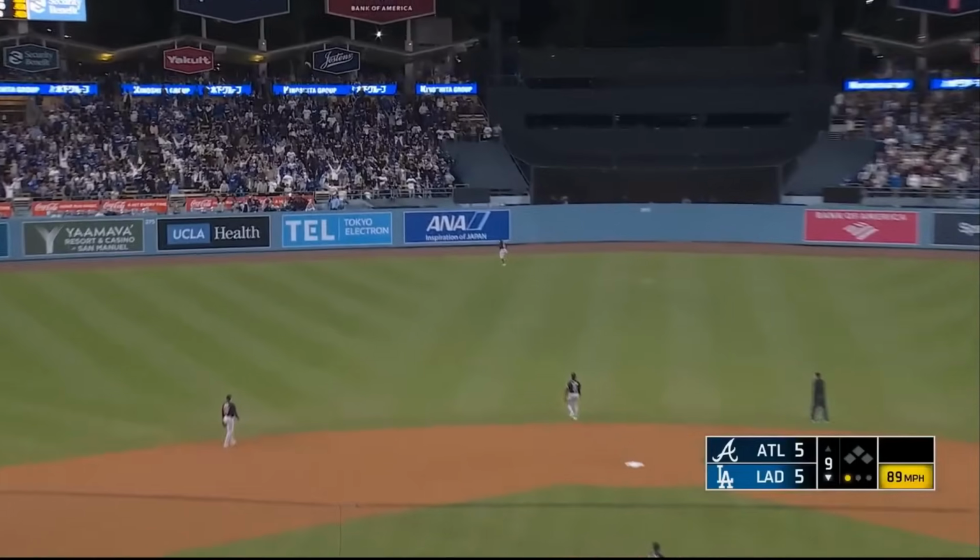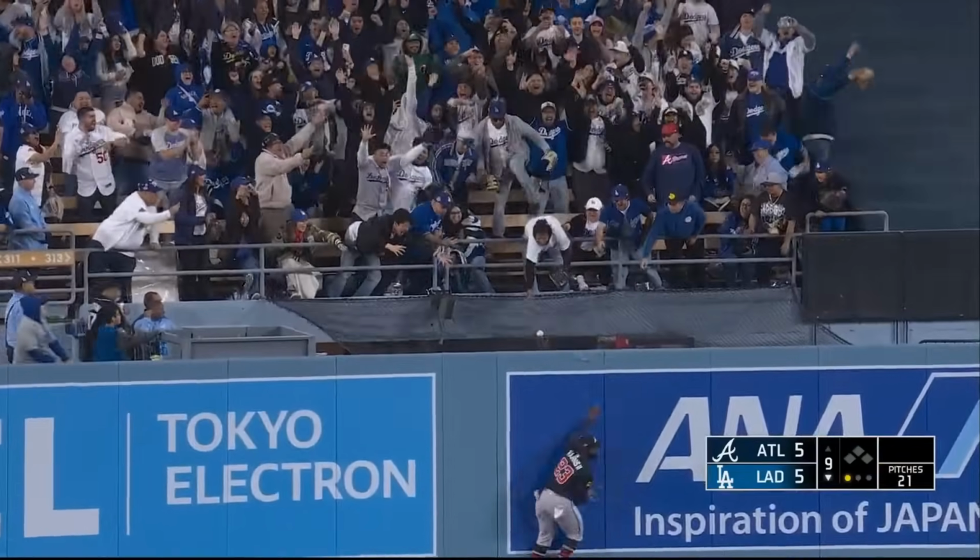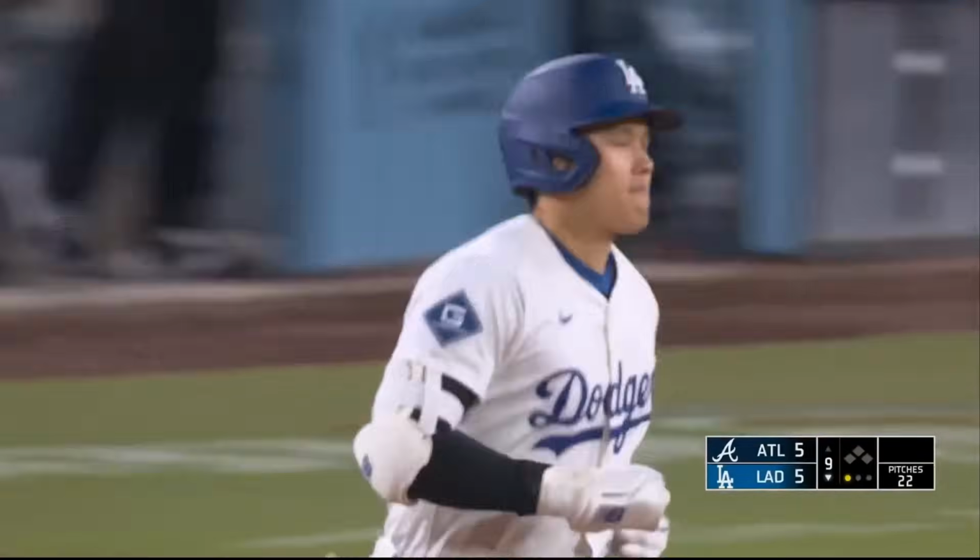High fly ball to center field. Harris is back. Oh, Tony! Inevitable!